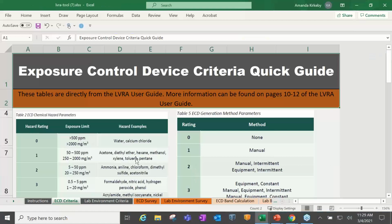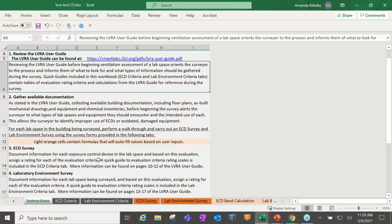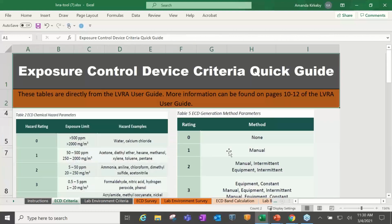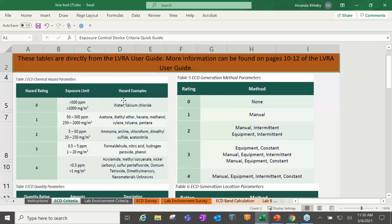So when you download that tool, it's an Excel-based tool, so you can go in and save these files for later use and alter them to your needs. On the first page, there's instructions just going through how the process is laid out, and we include this user guide. So we encourage you to read that before diving into the nitty-gritty details of the assessment. This process really goes into how to characterize that risk and assign a risk control level or a risk control band to each lab space and each exposure control device. So this outlines the criteria for those hazards.